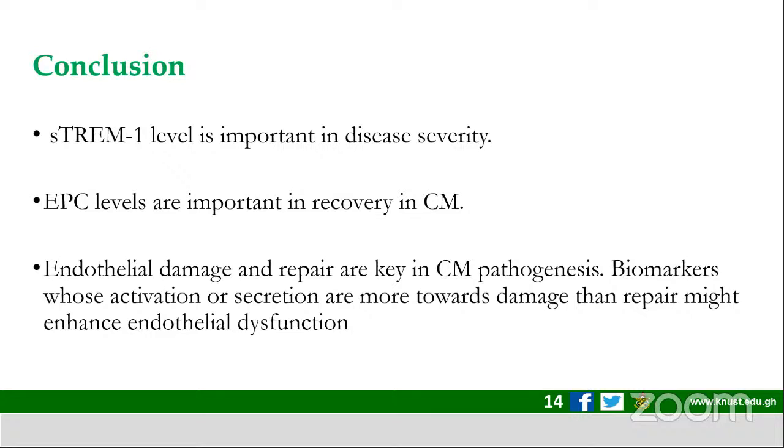I didn't show that data, but we have data that shows that individuals that have cerebral malaria have very low levels of endothelial progenitor cells, and hence are not able to repair their damage. And this is what causes them to have severe disease. And those of our patients who died had even lower endothelial progenitor cells compared to those that recovered. This supports the theory that endothelial progenitor cells are crucial in recovery of cerebral malaria.